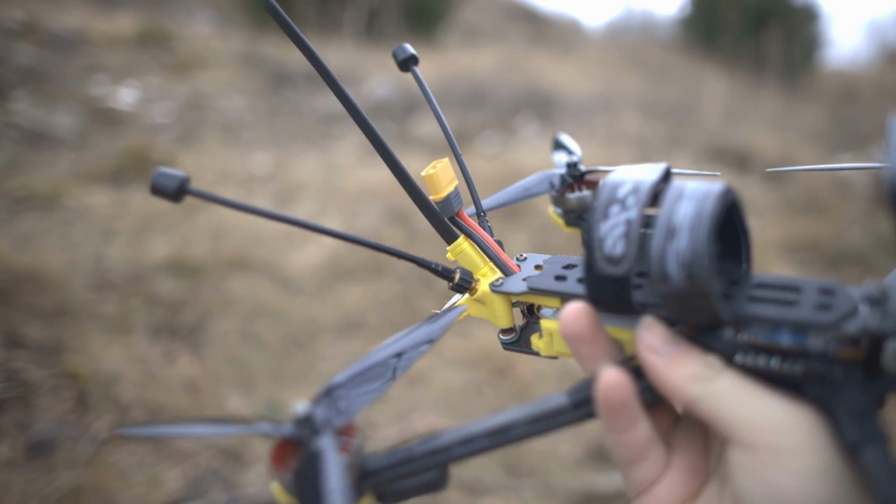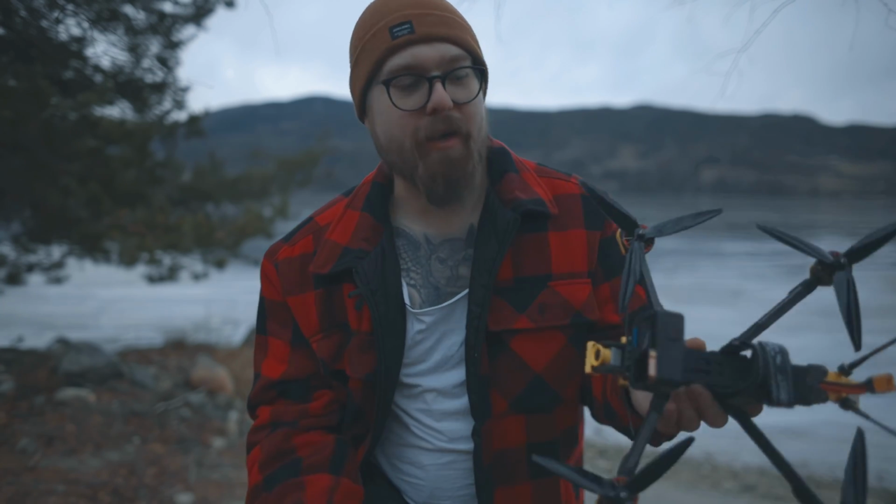So after a month of owning this drone, I am still super happy with it. I haven't had any issues at all, and it flies like a charm. I get the flight time I need, and I'm looking forward to testing it more. But is this drone really worth it, and do you need it?